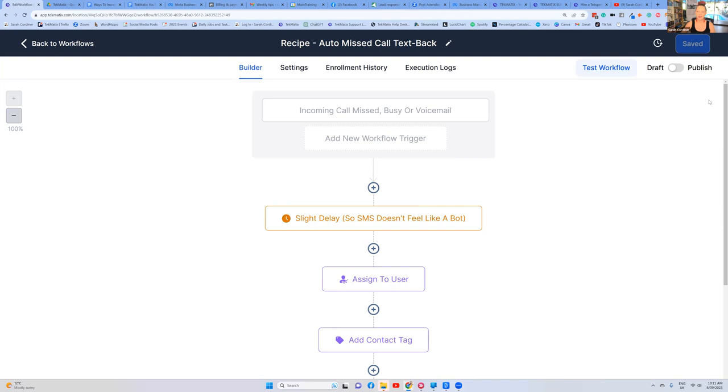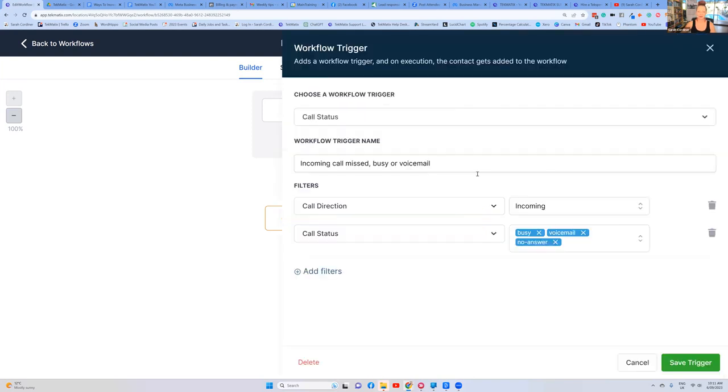So you'll see here, you've already got the preset trigger going on. And the trigger is that somebody made an incoming call. So there was an incoming call to you, to your business line. And the status of that call was either busy, voicemail, or no answer. So this is what's triggering this particular workflow.